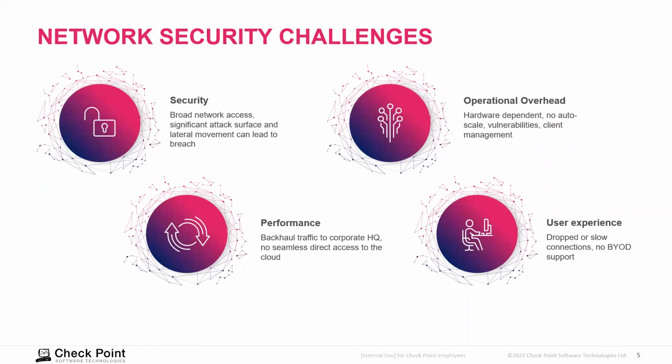So the challenges that come along with these modern driving factors that make customers look at these sort of solutions include, starting at the top left from a security perspective, if you're looking at traditional remote access solutions like VPN, for the most part, they provide broad network access, a lot of overprivileged users. You do provide a pretty significant attack surface, which can lead to lateral movement. In that realm, users are looking to adopt a zero trust model where they're looking to provide not only segmented access, but application level access versus full network access as well.